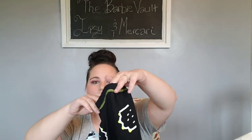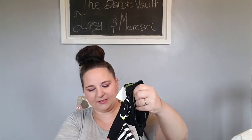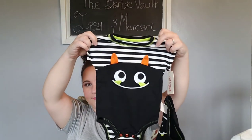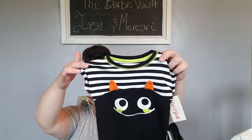Then the very last one is one of my absolute favorites. It's so cute. I know I keep saying that, but it's baby clothes. I mean, what's not cute about baby clothes? It's got little claws there on the side, the little pants. Y'all, I want one of these for me. It's got a monster. Isn't that the sweetest ever? And it is a 3 to 6 months. It's by Baby Cat and Jack, which is Target brand. And that's got the tags on it.